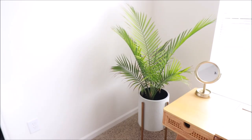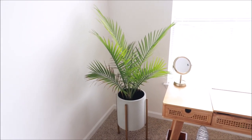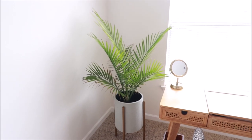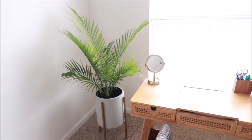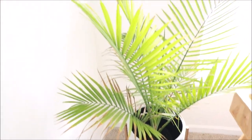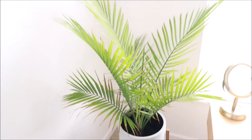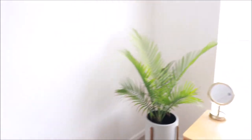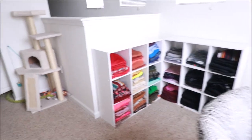In this corner, I stuck my palm leaf tree. I did have this plant in the living room, but it was just so plain over here, I decided to stick it in that corner. The plant is actually dying. I don't know if y'all can see that. It's so sad. She was doing so good, but I think the cold air from leaving the balcony door open is the cause of that. Mango would meow at the door, so I would leave it open for Mango to play.